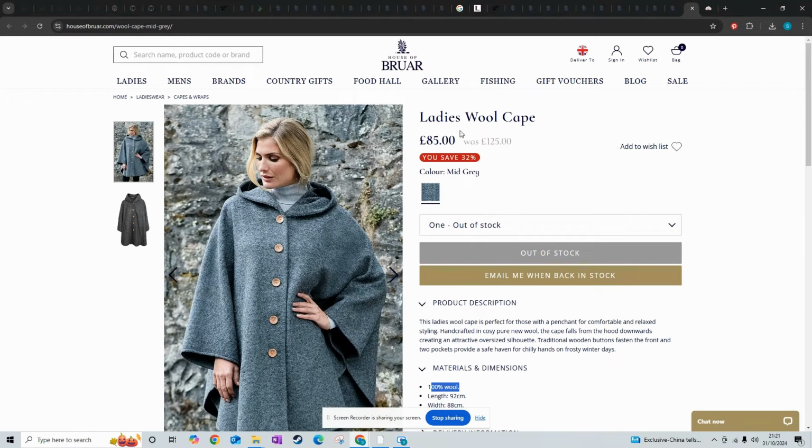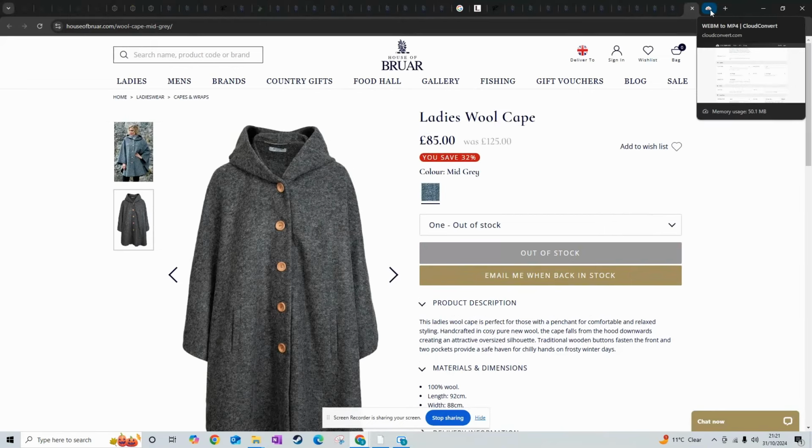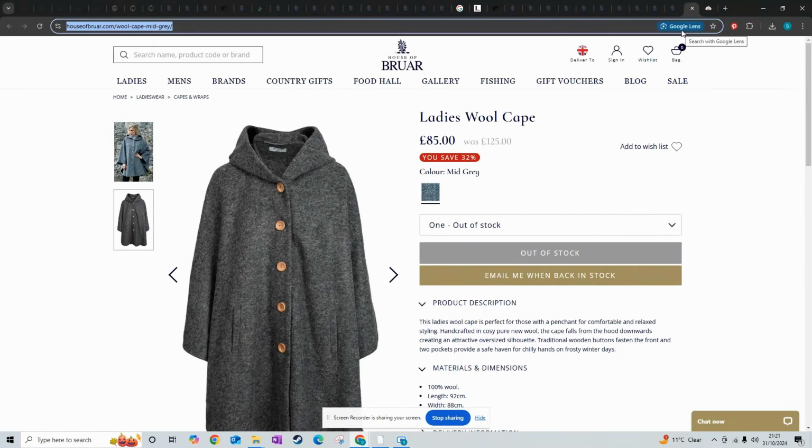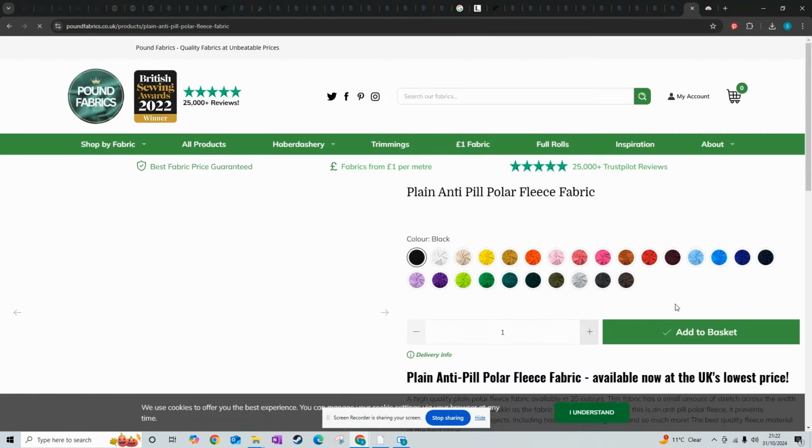One is out of stock anyway, so you know. But again, that was a beautiful cape. It was in stock. So I think that is everything. That's my converter. So let's go for pound fabrics. So it's this stuff, I think.